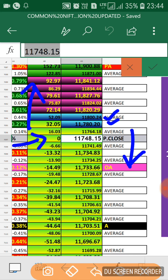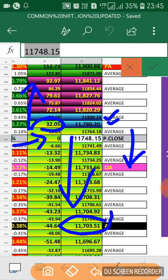For example, if the market is opening somewhere around 32 points, initially for 1.5 hours to 2 hours, or 2.5 hours, it may come down towards the negative side. Somewhere it may get support around 11,703. Then after that it becomes bullish over a period of time, and it may have a chance to go towards the positive and extreme bullish. That is one kind of scenario.